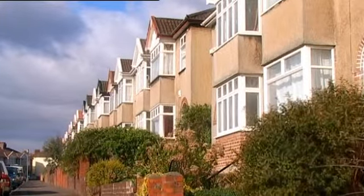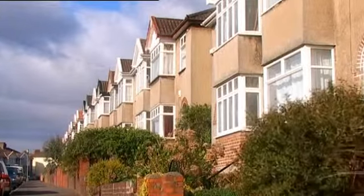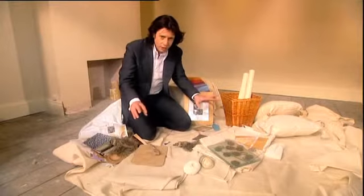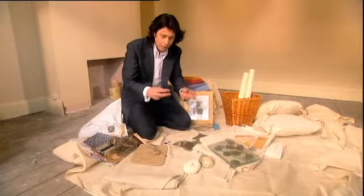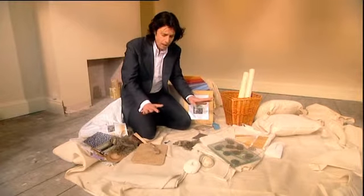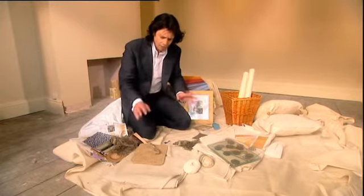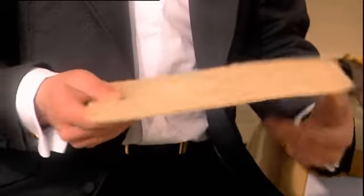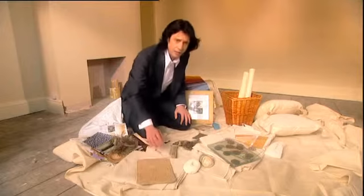So, back to number 37, where some decisions need to be made. I've got a series of gorgeous things which I need to pick and mix and match together to create a mood board for this room. So, I'm looking at everything that I've got, and I've got a bit of wool carpet with a nice texture to it. That seems to fit rather nicely.